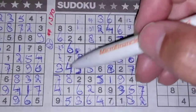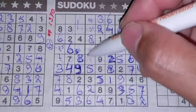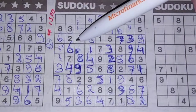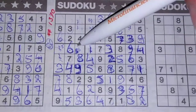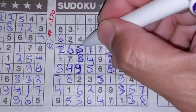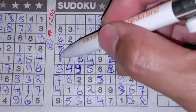4 in this row, 4 in that row. So in the middle row, the only place for the 4 should be there. One box left in this big square for the number 1. Then two boxes left in this row for the numbers 2 and 5. We have a 2 here, no 2 there. 2 should be here, and the 5 goes there. One box left in this big square for the number 1.